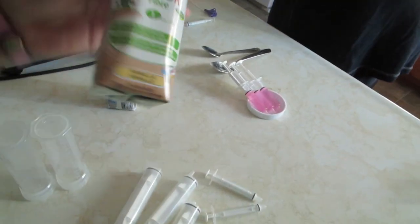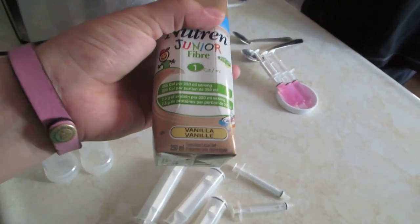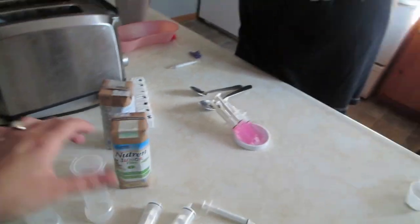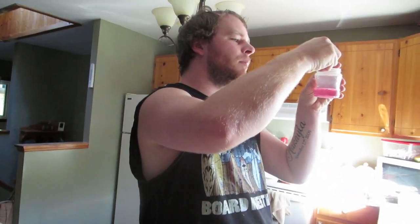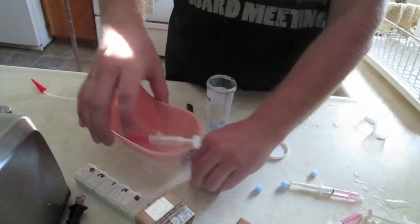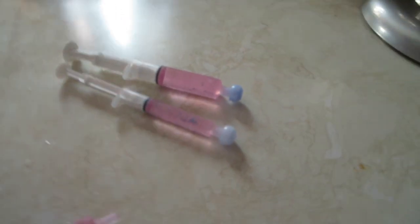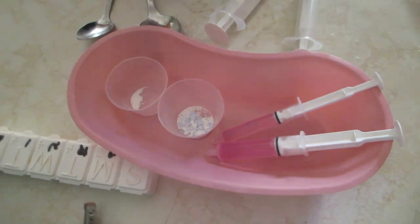And this is actually her formula, Nutren Junior with fiber. And she only gets 200 mils of this. This is 250, so we have to empty some out. And that's why we have these. These blue things are just for the ends of the syringes so that the medicine doesn't come out. So that is her medication there, and then we'll dilute it in water when we're ready to give it to her.